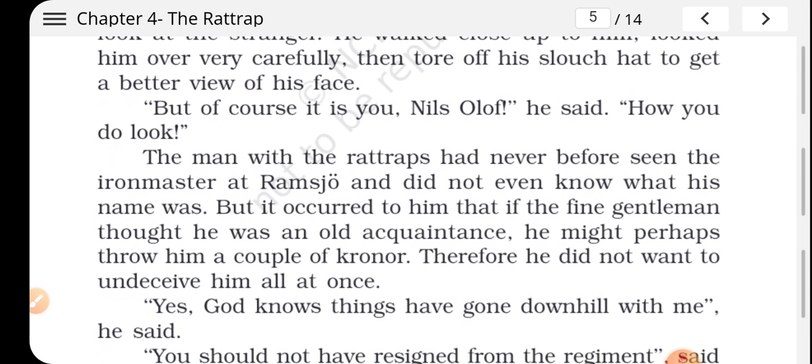Now, the ironmaster mistook him for someone he knew, but the rat trap seller had seen him for the first time. So the rat trap seller thought that if this person feels he knows me, then it would be better to remain quiet and not say anything, because he is a very good person and he can throw me some kronor. It means he can give me a couple of kronor.